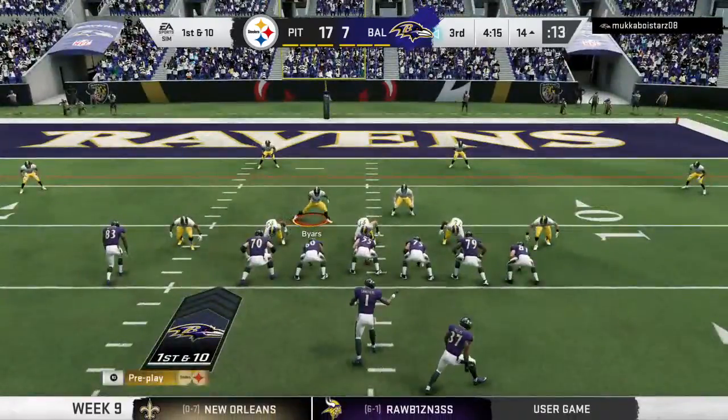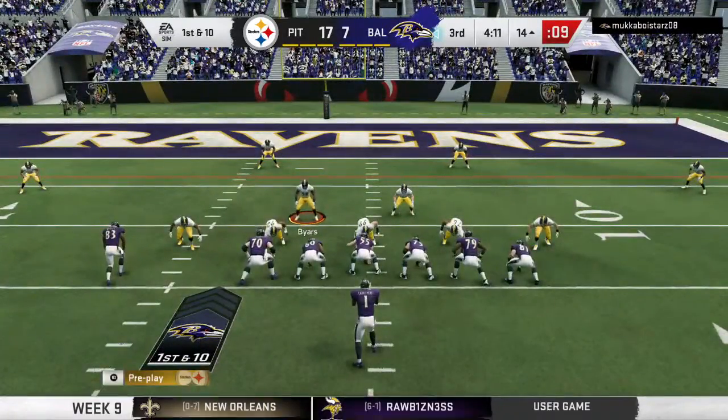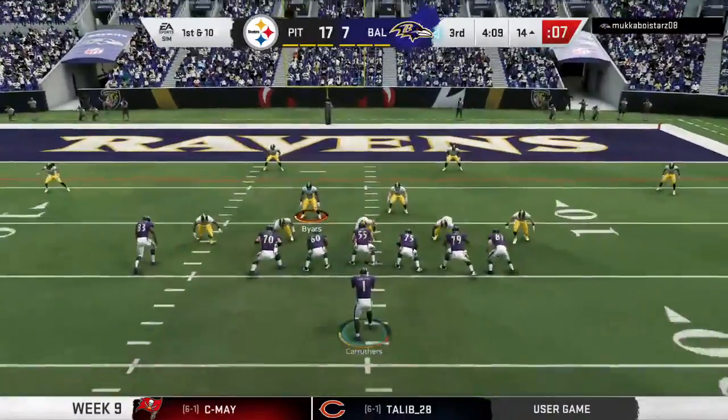58's the money. Go. 58's the money. You ain't got nothing. You ain't got nothing. And 58 is the mic. Go, 58 is the mic.